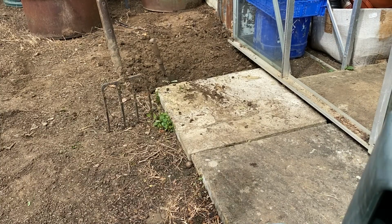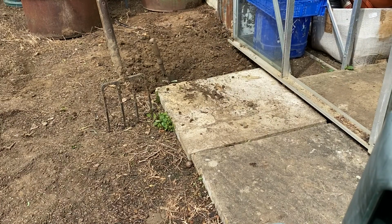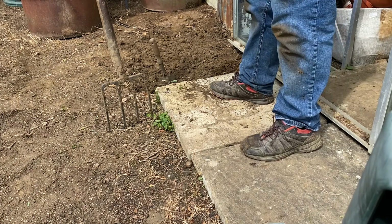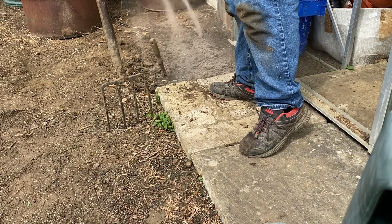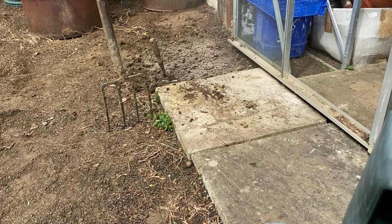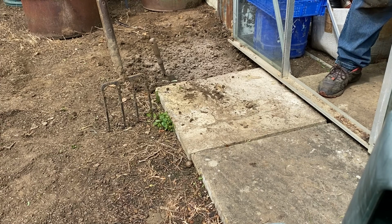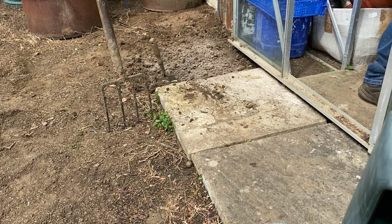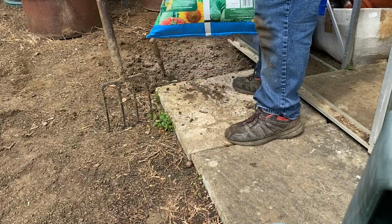This side was a bit tougher to dig. Let's get some fish, blood and bone stuff from Poundland. You guessed it, it was a quid. A bit dry there. Now, I lost the compass then. Get some of this in.